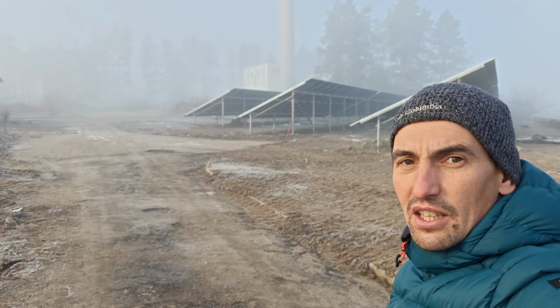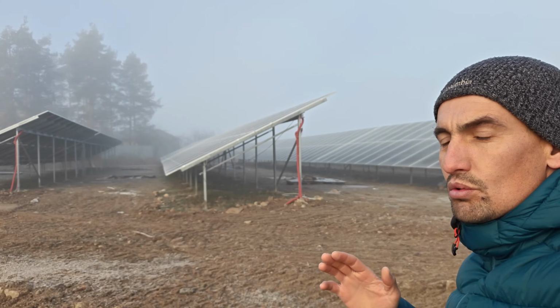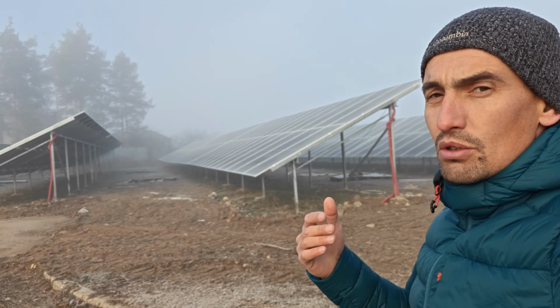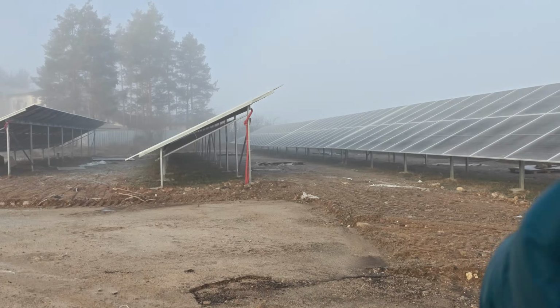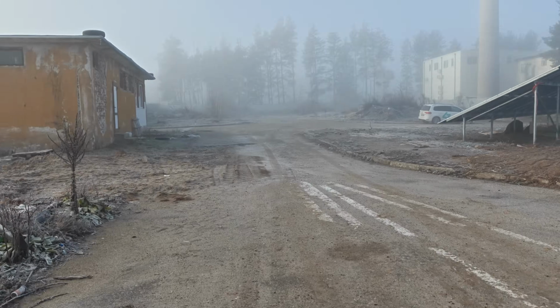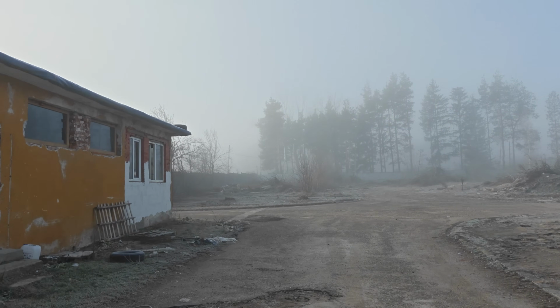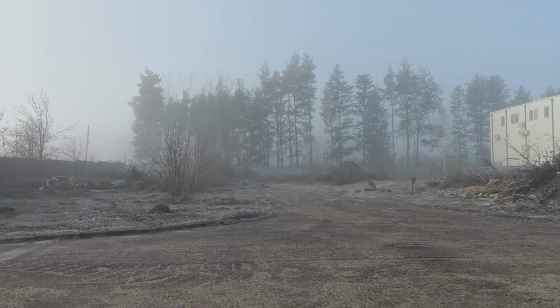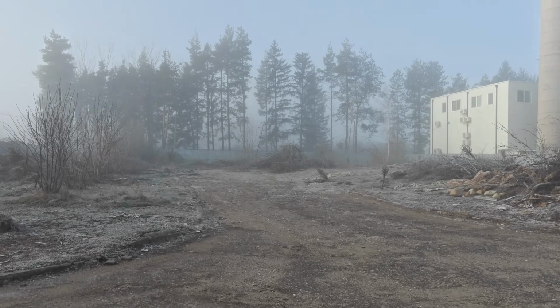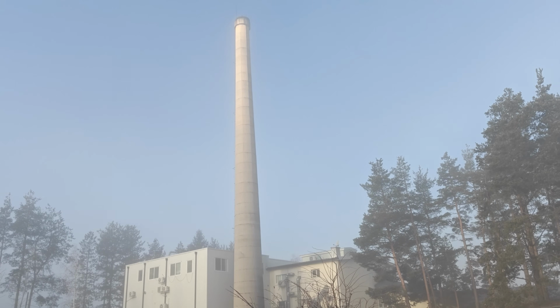Let me just show you. I'm here and I will start running now, so we can test also the stabilization of this OnePlus 13. Is it better than the OnePlus 12 and the other competition? Let's check it now. I'm running now, and from what I can see on the viewfinder, it's pretty good. Stabilization is not bad at all. Stop running now. Very high chimney.